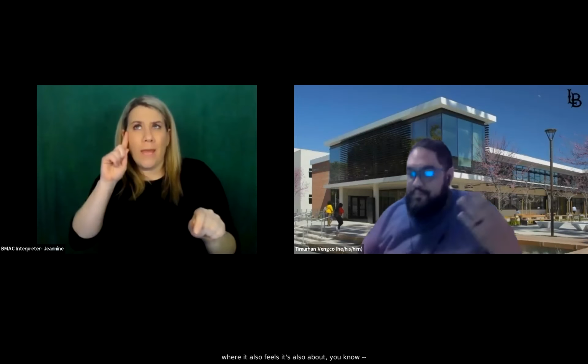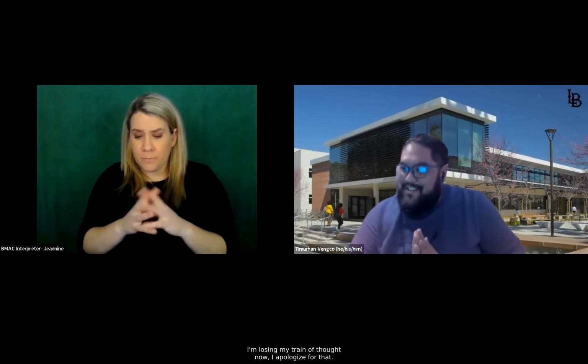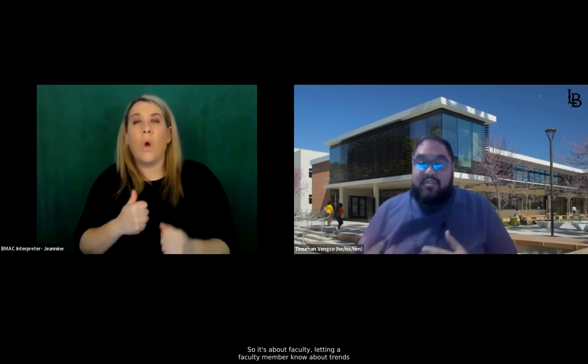Is there an aggregated data feedback loop that would help the faculty member remove some of the barriers or challenges? So not reporting on individual cases, but letting the faculty member know trends. Yeah, because the way the question's worded, I also feel it's about letting the faculty member know about trends of barriers or challenges that are going on.